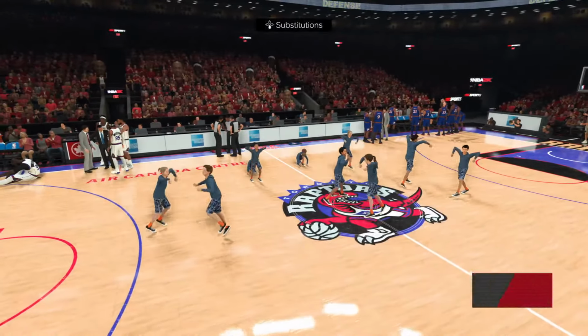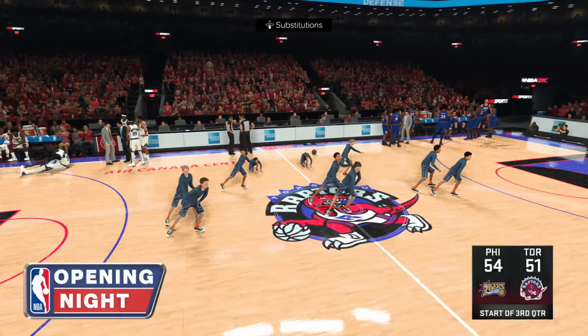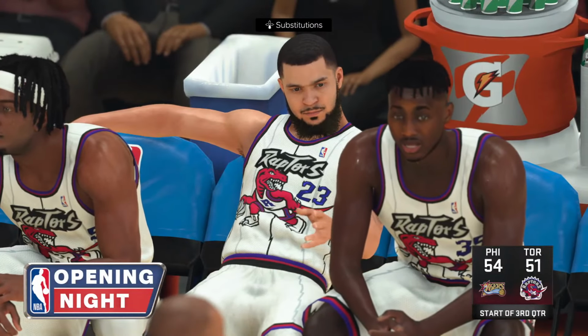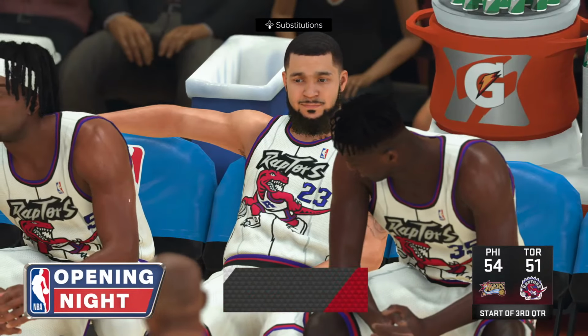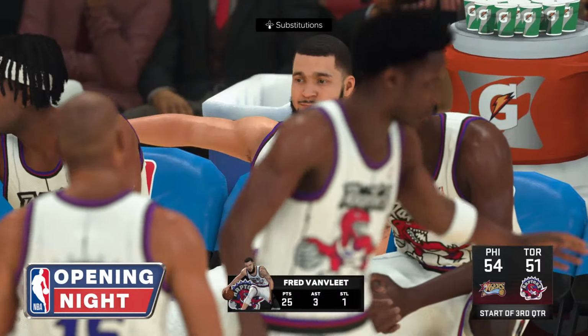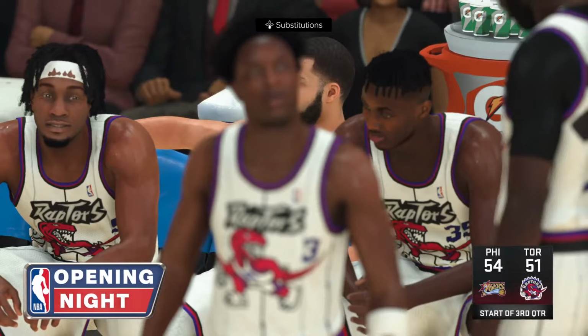Make some noise for your Toronto. And we're halfway through this one. Plenty of basketball left in a game that's been fairly even so far. Fred VanVleet has been sensational. And the bulk of his damage so far has come from the perimeter. A lot of threes early on. He's been vital to spacing the floor for them. Makes everything else you want to do easier to accomplish.